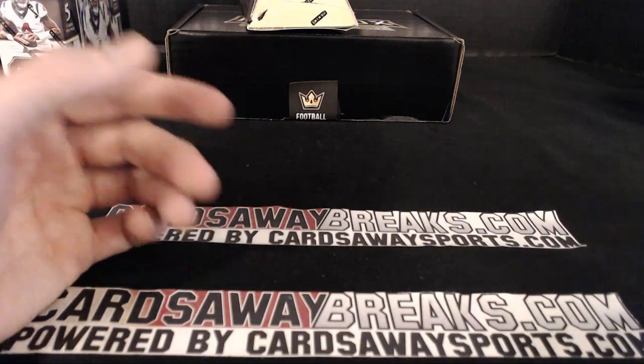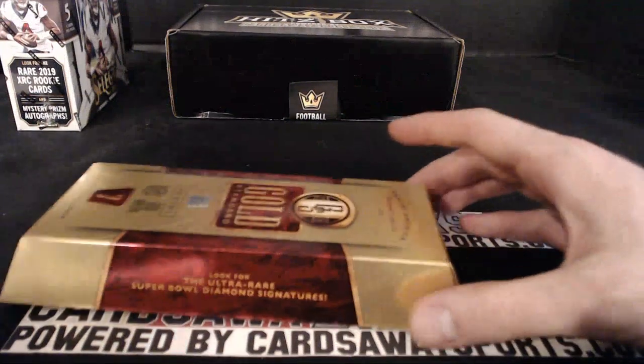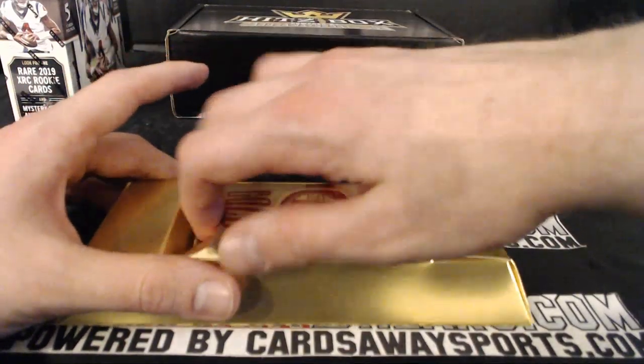Alrighty, here we go. Gold standard. Let's do it. Select, then a hits box. Not sure if anything is sold out at the moment, but like I said, everything is pretty much close to getting filled up. So let's have a night. Plenty of boxes to break.